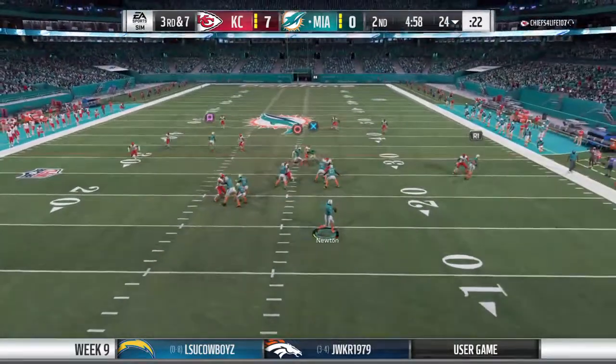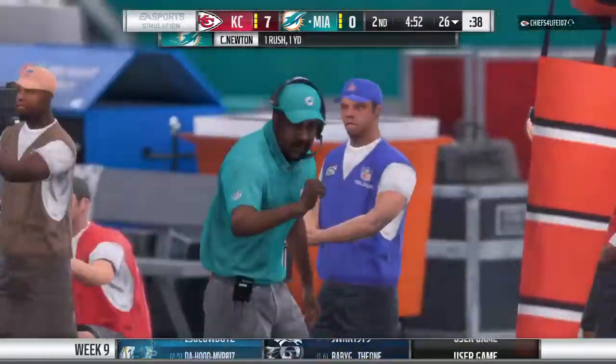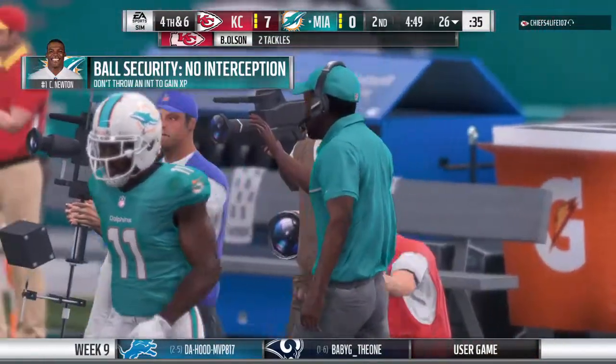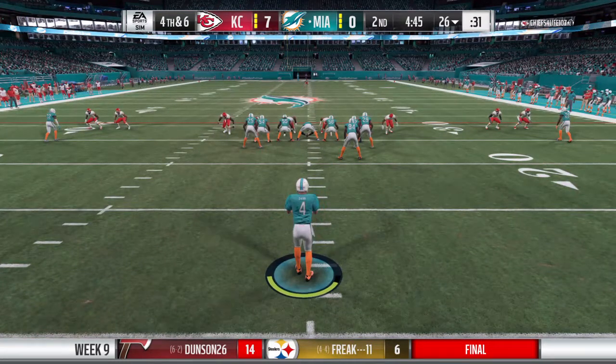On 3rd down, Newton escaping the pressure right. And he is going to feel that one. Knocked down hard. Only able to get back a yard for his efforts, and that leads us to 4th down. Here's Matt Darr now as he's on to punt for Miami.